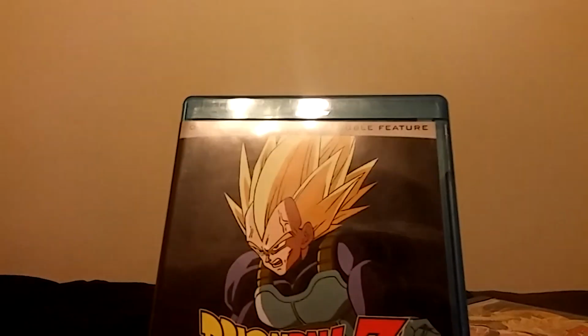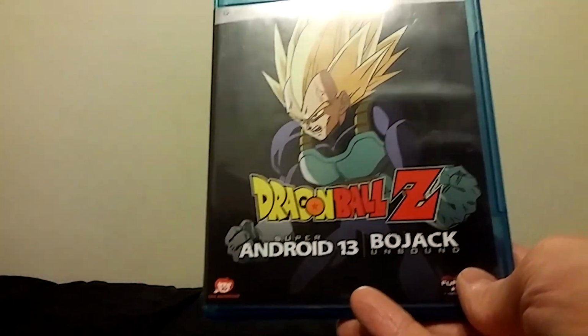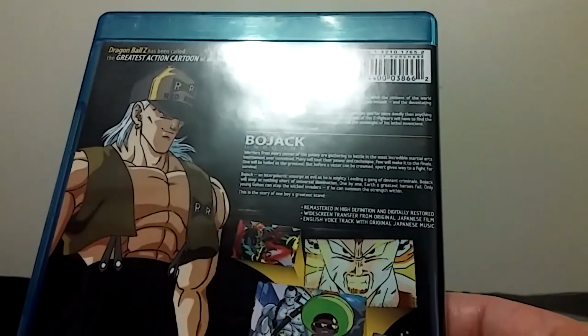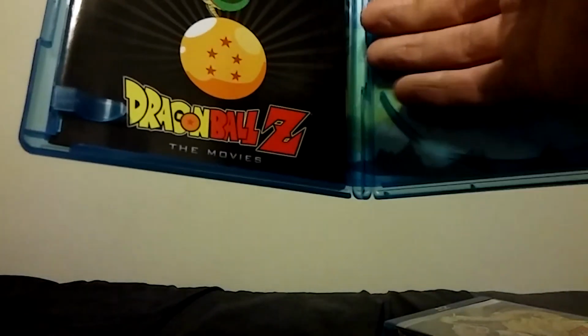Almost there. That's why I was dreading this. Alright, Super Android 13 and Bojack Unbound with Vegeta. He doesn't, that's like his super buff form, which he doesn't go into in either of these movies, so I don't really know why that's the artwork there. Alright, open this up. We got some sort of Trunks destroying some androids there. Yep. There we go. It's pretty cool.